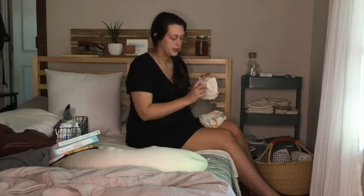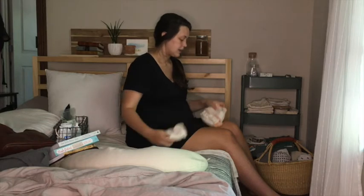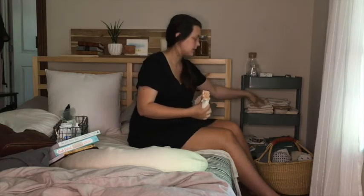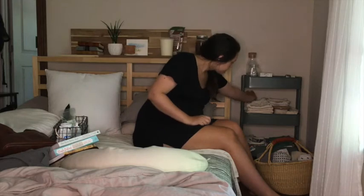These ones I really like because they snap down for the umbilical cord healing phase, and that's been really important to me. But you could always fold these to do the same, and same with the prefolds too. So those are really great. All of these diapers are from Green Mountain Diapers.